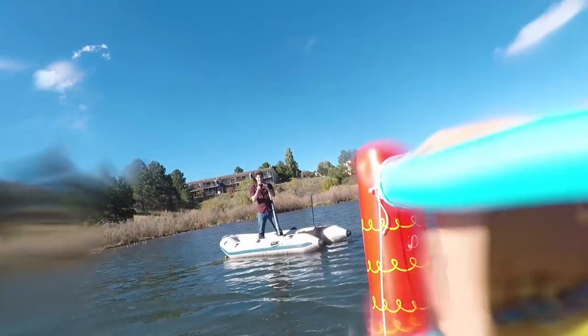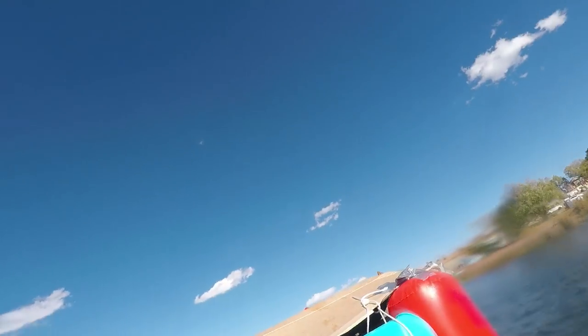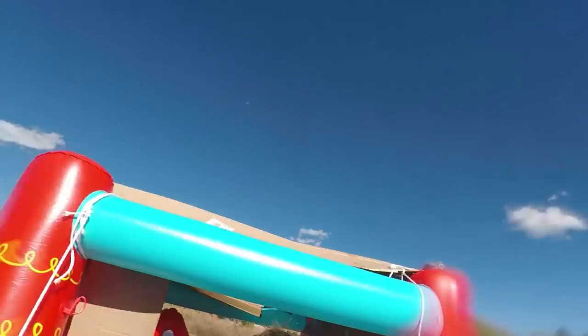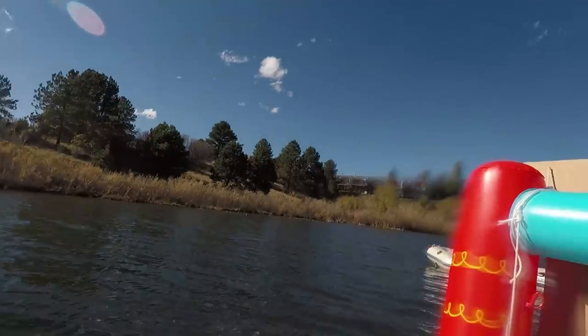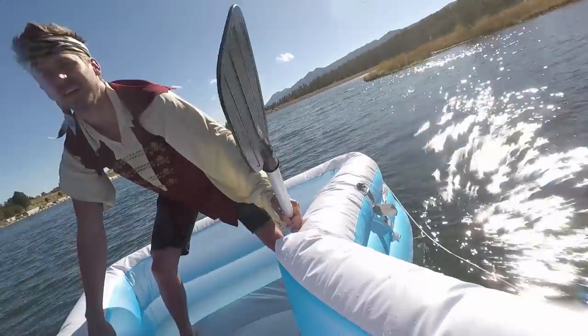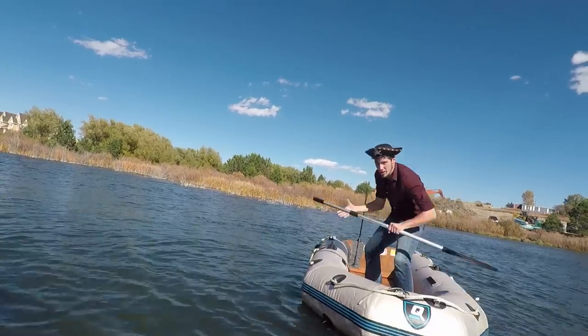Come in, help! Hey, Sean! Got it! Dang it! Oh, I gotta get back over there. You lost your ladder though. Yeah, our ladder's out to sea. Oh shoot. Oh, looking good there, dude.